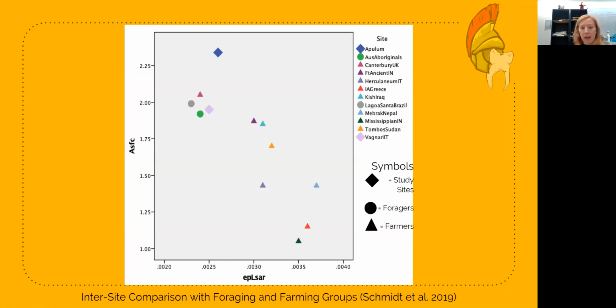And in order to do that, we should compare Apulum, which is this dark blue diamond at the top of the graph, and Vanieri, the lavender color diamond below Apulum, to other sites with DMTA values. So this figure represents a bunch of different groups and populations across time spans and across dietary or subsistence habits, and it compares them to one another to try to figure out what is going on. So for example, all of these circular populations that you see on this graph, those are forager communities, and the triangles are farming communities.